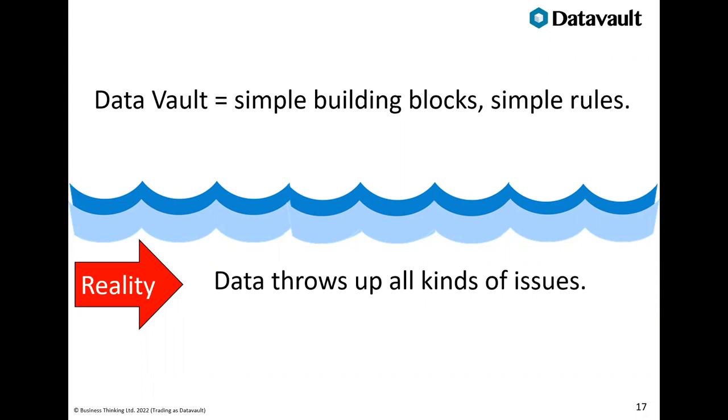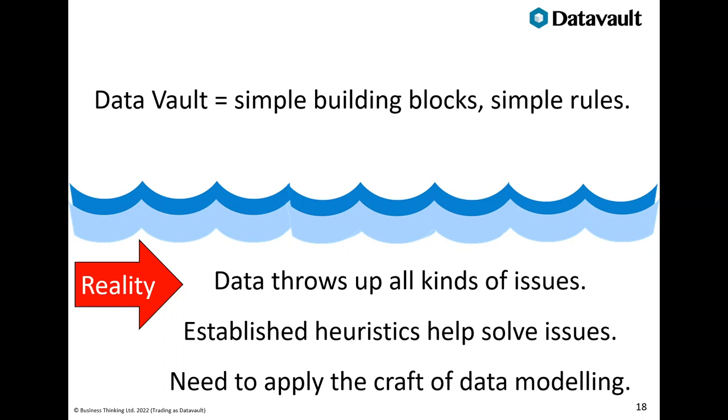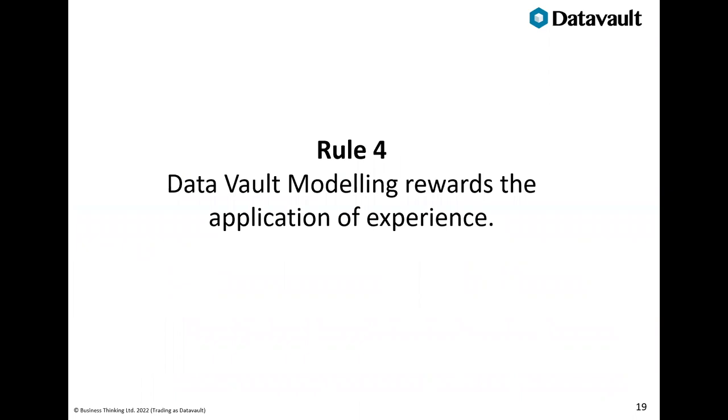Datavault gives you a way of tackling that data, but whichever method you use for modeling, not just Datavault, it can throw up issues about how's the best way to model this, how's the best way to bring this into our data warehouse. And there are heuristics out there that can help you take a perspective on some of those data formats, data issues, helps you to solve them. And it's one of those things which you pick up over time. So as you get more experienced, you develop a craft for data modeling, and that helps you cope with the situations that come your way. So another rule in there, Datavault modeling rewards the application of experience. You can't replace experience to get a good data model out at the far end.